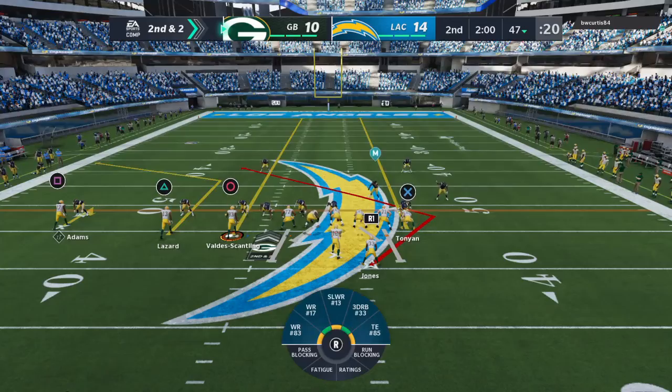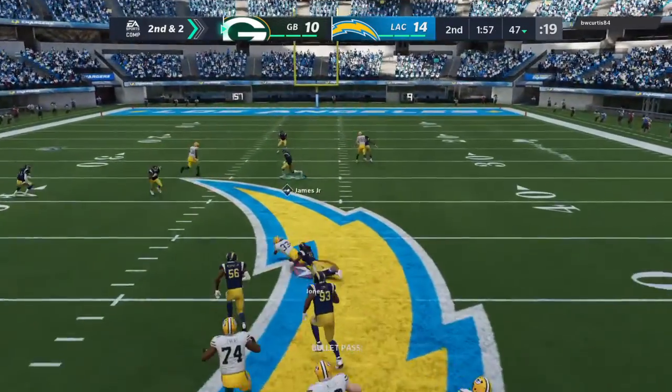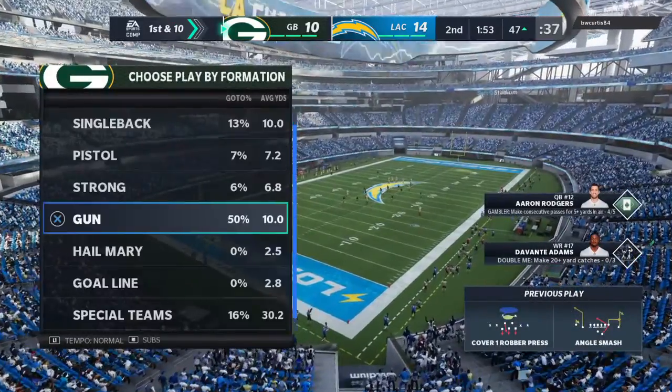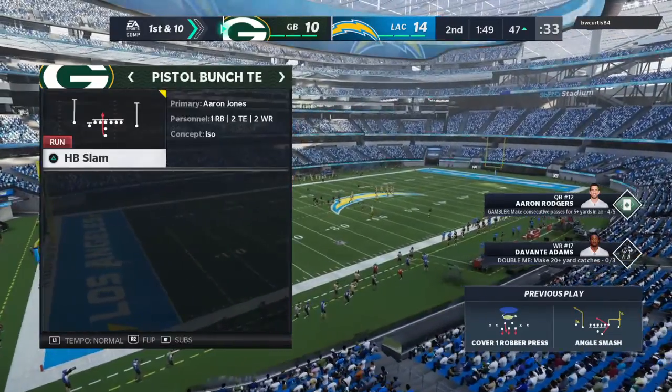Throwing again on 2nd down. Rodgers will drop this underneath for Jones, and he'll get it down to the 47 here. 6 yards the pickup, and that's a first down.